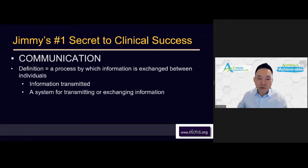If I can get to the next one, it's communication. If you can communicate, you don't need money. You don't need money to grow, right? But you need communication. Now let's first, in order to understand, this is something that I like to do.